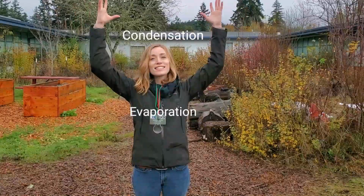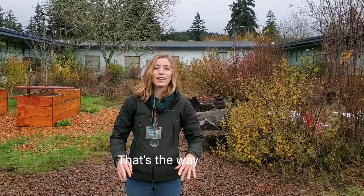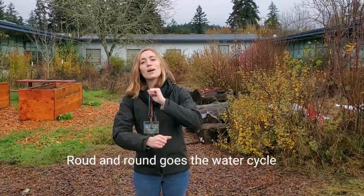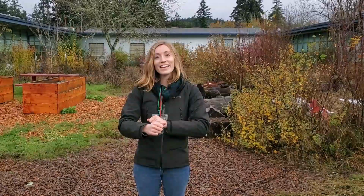Evaporation, condensation, precipitation, that's the way. Round and round goes the water cycle, never stopping every day.